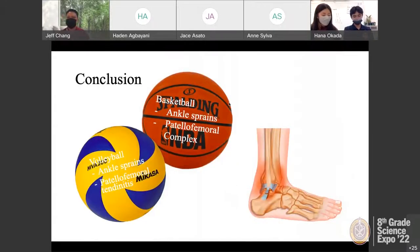Conclusion. Ankle sprains were the most frequent game-related injuries. The second most frequent injury was patellofemoral complex. This was the second most frequent site of orthopedic trauma. Overall, both volleyball and basketball have the same injuries in common.